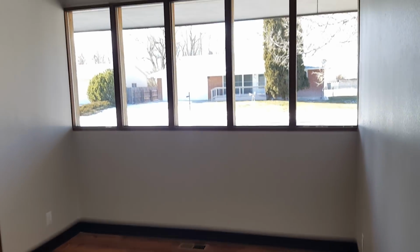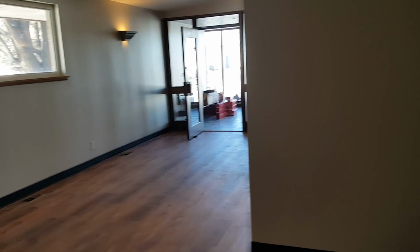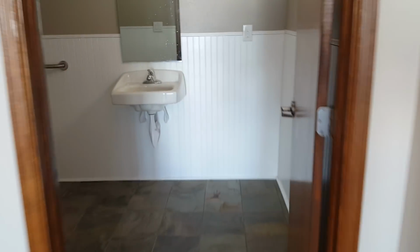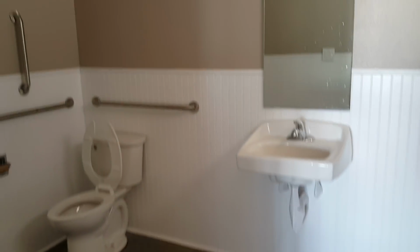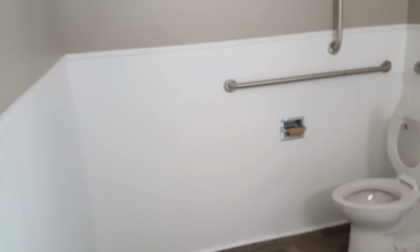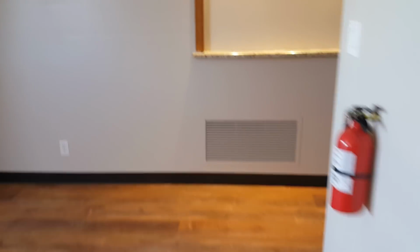So lots of offices back here. Like I said, almost all those had sinks we took out. Be kind of cool. Look at the before video if you want to see that. And then I'm back to the very beginning here. We have kind of this lobby area. And then here is the bathroom we redid here. This is your ADA bathroom, handicap accessible. That's basically what that means. So there's that.